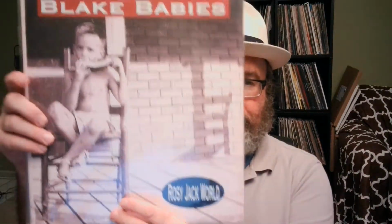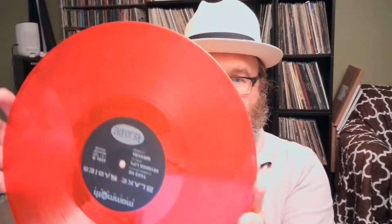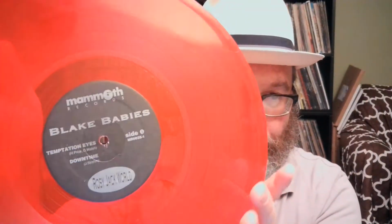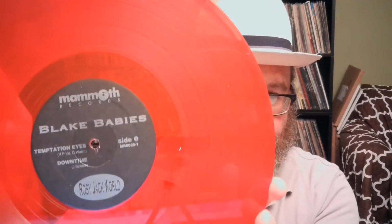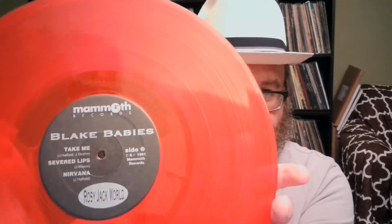We got some Blake Babies here. So this is something I paid a little bit too much for on eBay, but I'm really glad to have it on vinyl. And this is not a reissue. This was issued on red vinyl back in 1991 or 92, whatever year this came out, 91. So on Mammoth Records, this was the last thing that they released before they broke up. They did have their reunion album, but Temptation Eyes is a Grass Roots cover. They did a very silly video of it. You can see John Strohm and Evan Dando do a bro bump. Severed Lips is a Dinosaur Jr. cover. This was the original version of Nirvana that Juliana Hatfield did a different version of on her solo debut, Hey Babe.